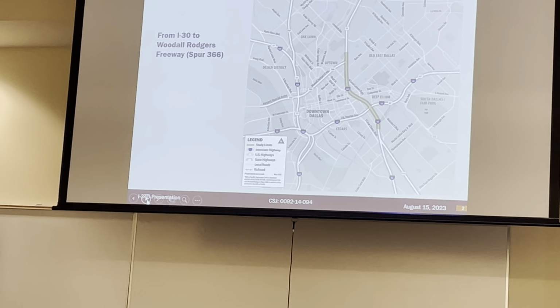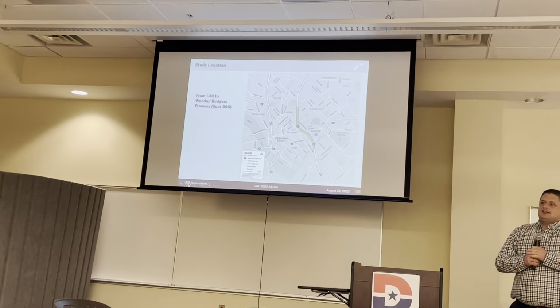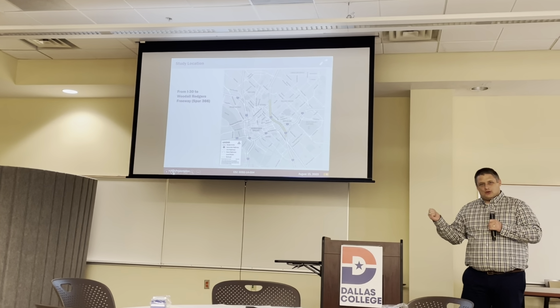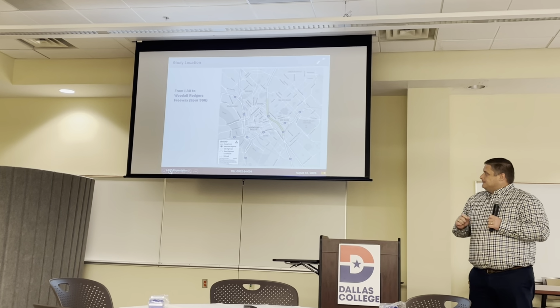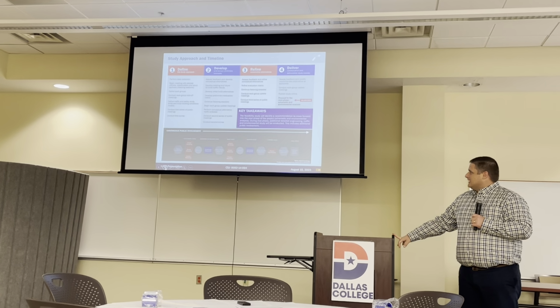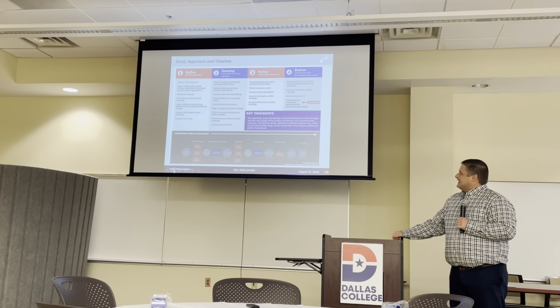So this is I-345 as it is today. Again, you won't see a lot of signs for it because you'll see signs that go to US 75 or go to 30, because it is a little over a mile stretch of freeway. So let's go to the next slide, please. It's long, so I'll run through. I won't get bogged down in the details today.